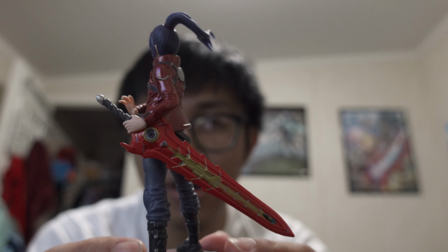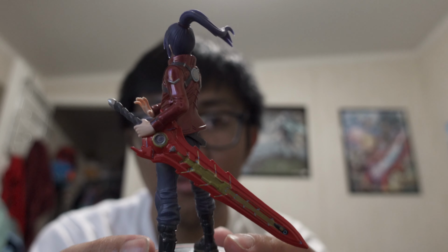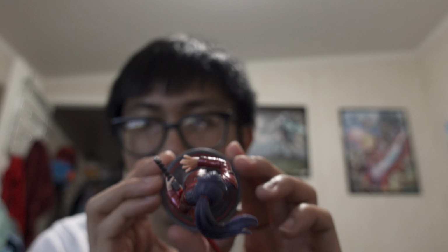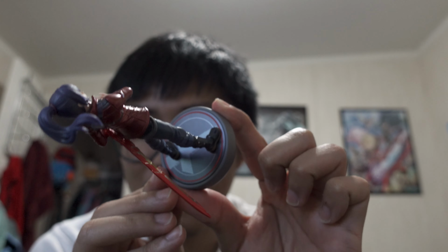But yeah. And then there's the Veiled Sword, and yeah, just the overall detail looks pretty nice. Like, right there, his little strap for his coat, and the base, which I'm grabbing it by the base as a reference, has, I guess it's now just known as the Xenoblade X, probably. And then here's Mio.